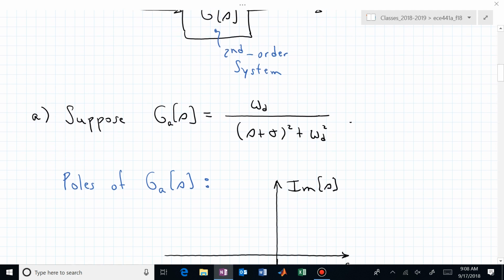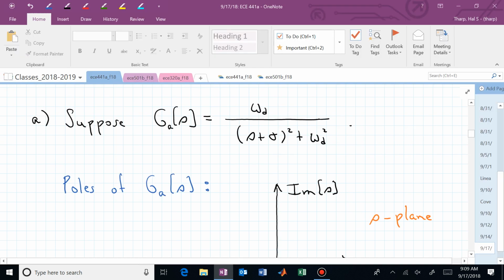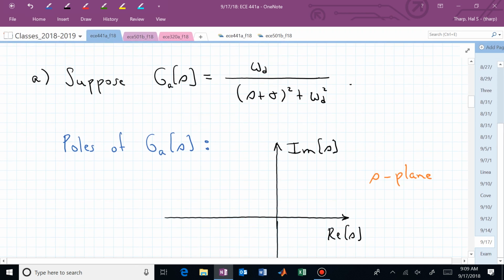With that transfer function, where are the poles of G of S in the S-plane, complex S-plane? Can you draw those on the complex S-plane? Or where do you put your X's? This is like pin the tail on the donkey. Now we're at a birthday party. You now are walking up to the board and putting the pole on the S-plane. Where do they belong?